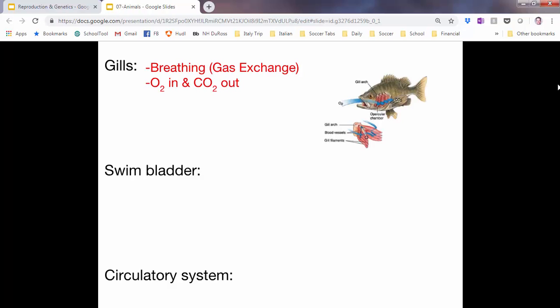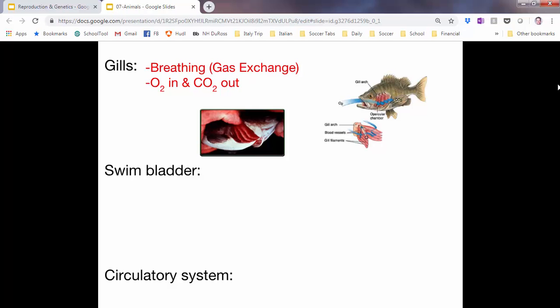Fish obtain oxygen through their gills. Gills are special respiratory organs that are adapted to get oxygen out of the water. Gills do not work in the air. Gills have very, very fine structure. It's very delicate. When they're in the water, they work great. As water passes over the gills, those gills are rich in blood. They can absorb oxygen from the water.